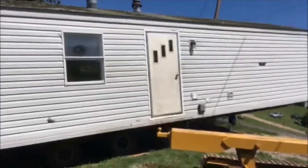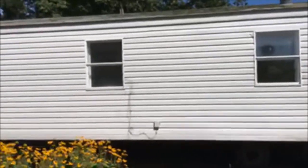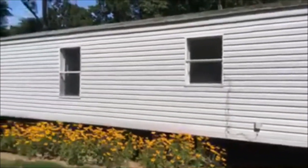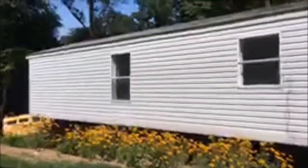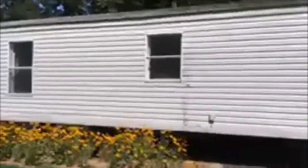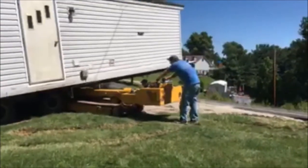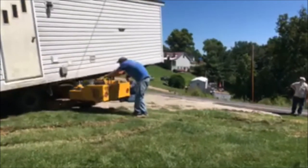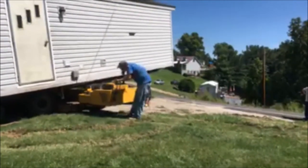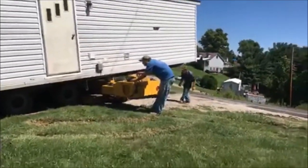White siding, shingled roof. Total of 950 square feet. So we're going to be going from over 3,000 square feet to 950 if it's new. And it's going to be glorious. No one will be able to see it from the road. But I think that if someone does see it, this will be one of the trailers they think why and how. Every contractor we've had over here has asked why and how.